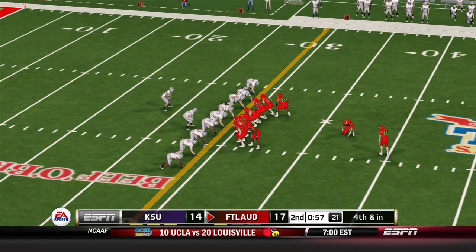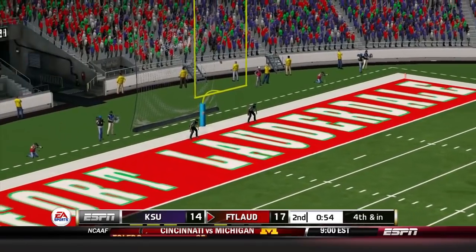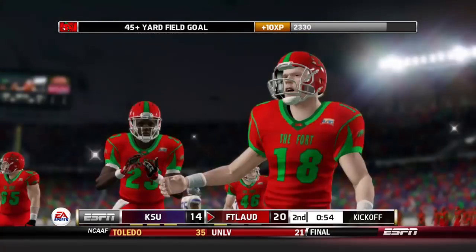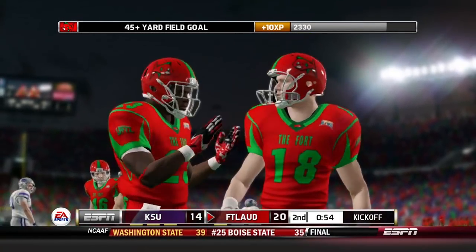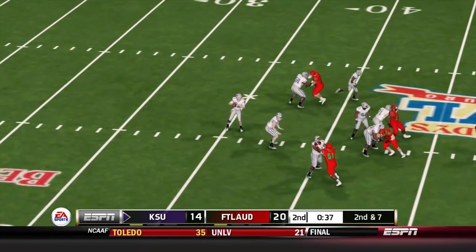Fernandez gets the ball back, 57 seconds left at 4th and inches, and the field goal's up. And it's good yet again. Yeah, I see you. 45-plus yard field goal. 20-14. So by no means, guys, is Kansas State out of this football game at all.